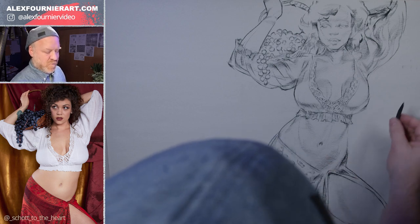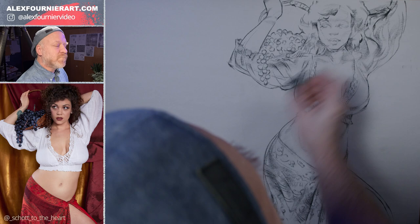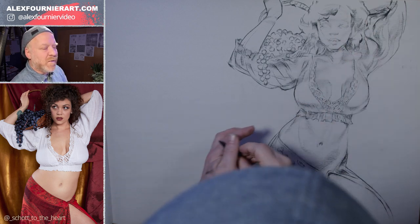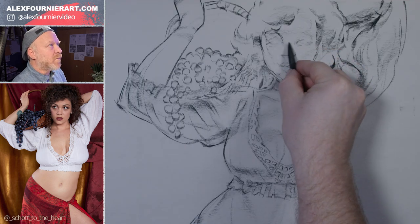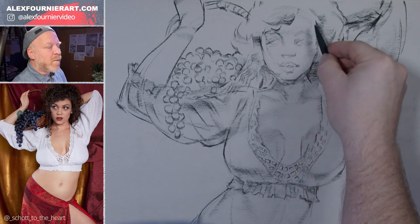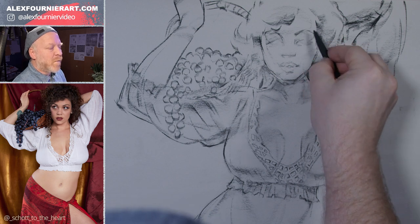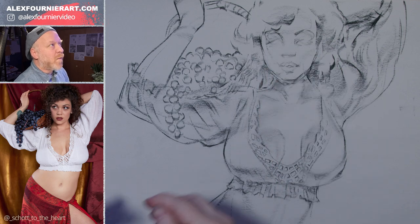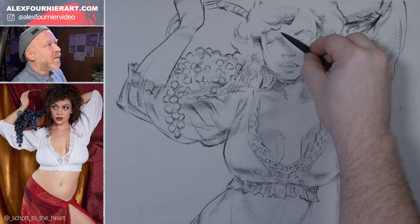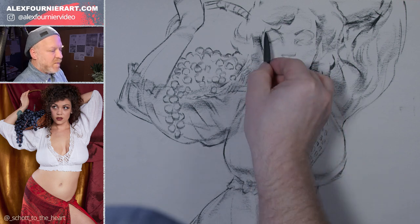Okay, so can we do more of the face here? Okay, so try to remove some of my earlier lines that maybe were wrong. Goes up. Really trying to also get the expression she's got with the eyebrows. There's something communicated there with her face, so I don't want to lose that.